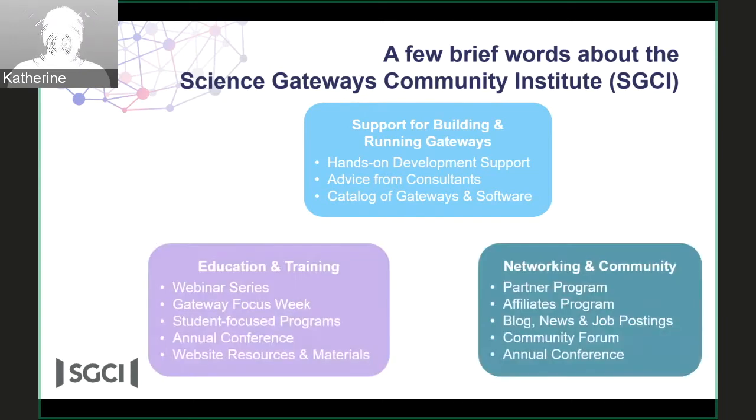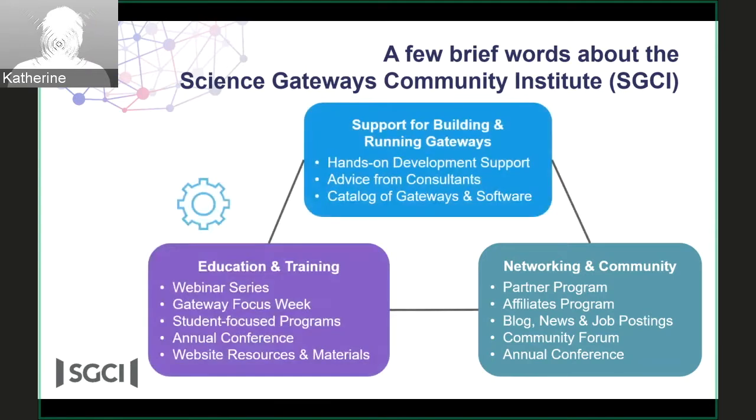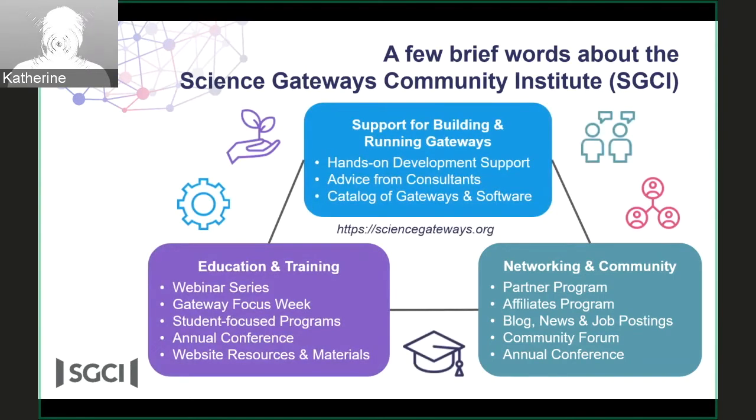And then finally, a big part of what we are is about building a community and providing a network. To that end, we have partners who can support gateways in ways that we don't. The affiliates program consists of software projects that will be happy to support gateways interested in using their software. Check out our website for these various resources like our news and blog, and join the community forum, which is a Google group for posting questions to the community in general. So that is the three pillars, I guess you could say, of our organization. You can find out more at sciencegateways.org.